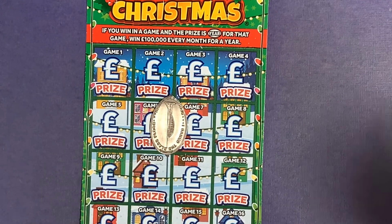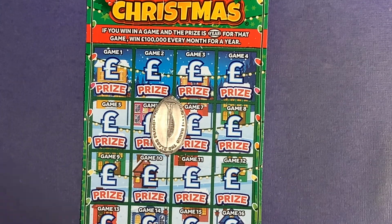Nothing on the second one. To be fair, I was only going to get two. So have I done well in getting four? Don't know. Who knows? I was originally only going to get two. And I thought, oh, now I get four. See how we do. Can't be any worse than what we've had this week, can it?